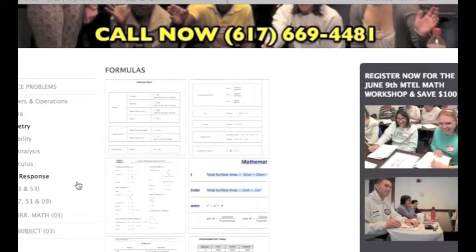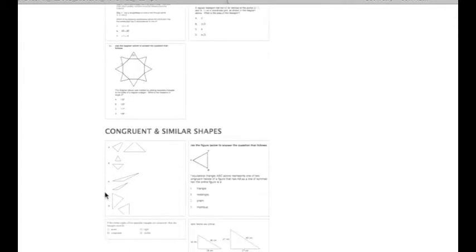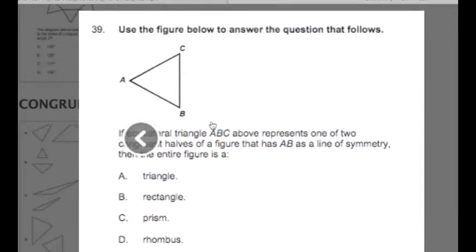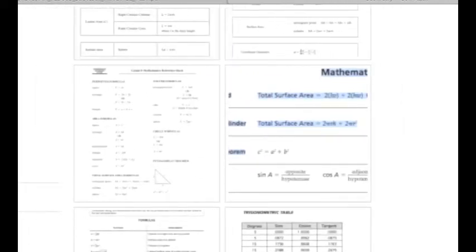In each section, they're divided into major ideas like formulas, problems on angles, problems on polygons, problems on congruent and similar shapes. And you would press on the problem. It would eventually come up on the page, and you can enlarge it. Real-life MTEL math problems. These three things would be a great warm-up: the practice test, the videos, and the practice problems on the website would all be a really good warm-up.